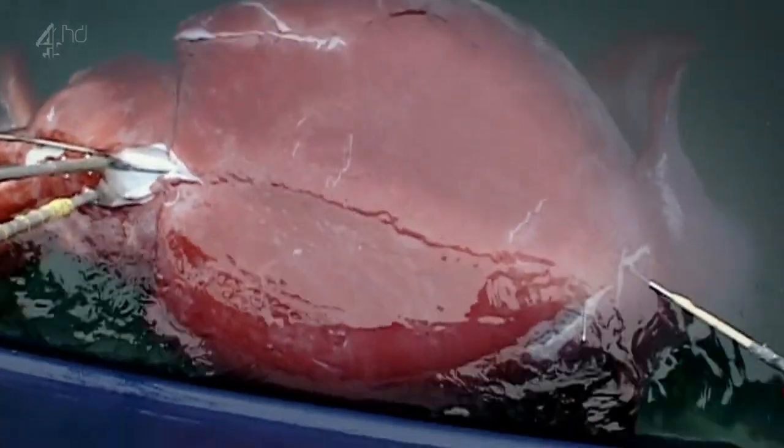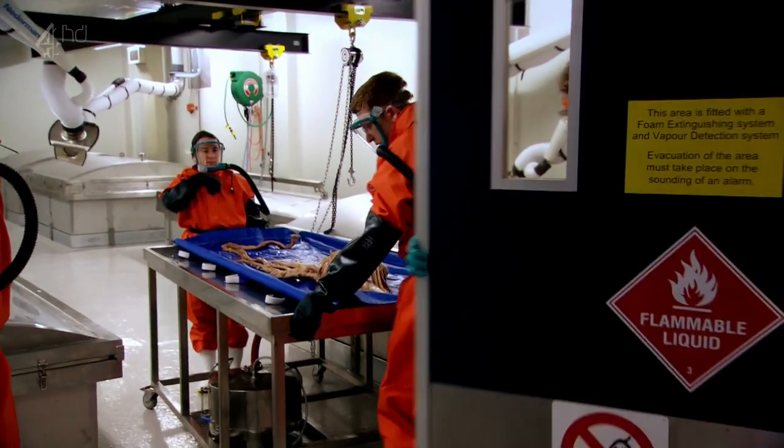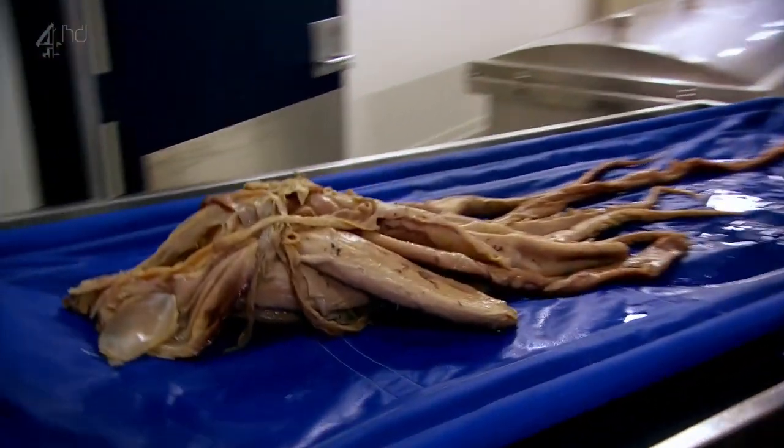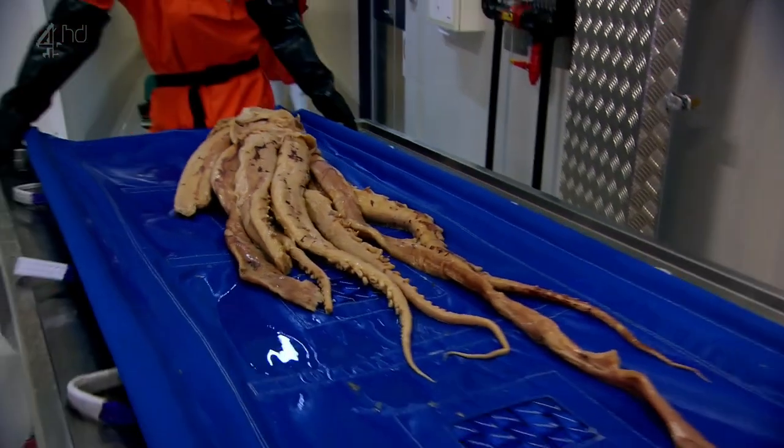We're gonna need the crane, guys. Previously, only fragments of this animal had been found. This is an extremely rare preserved specimen of the colossal squid's deadly hooked limbs.